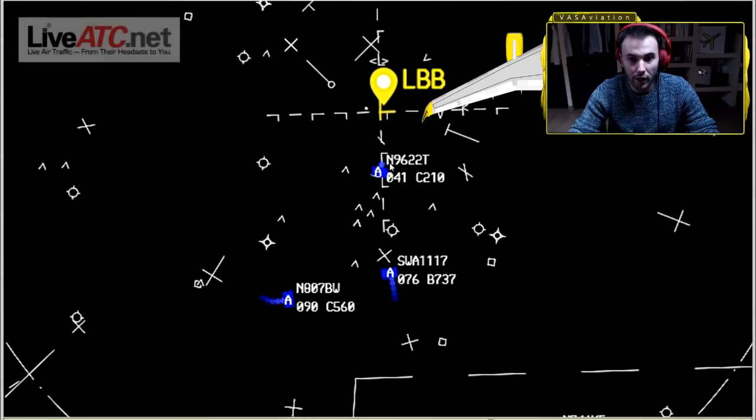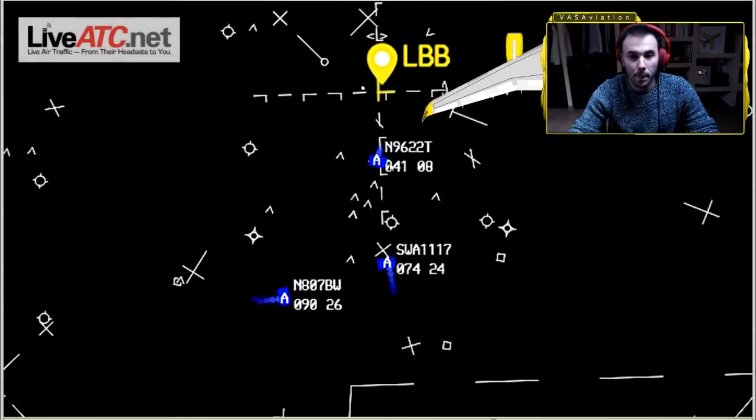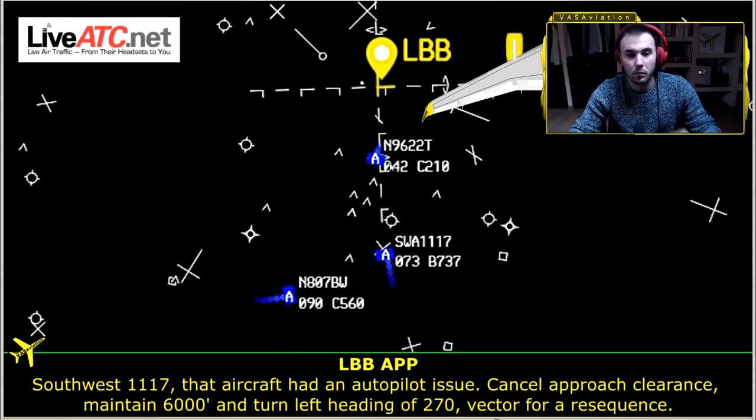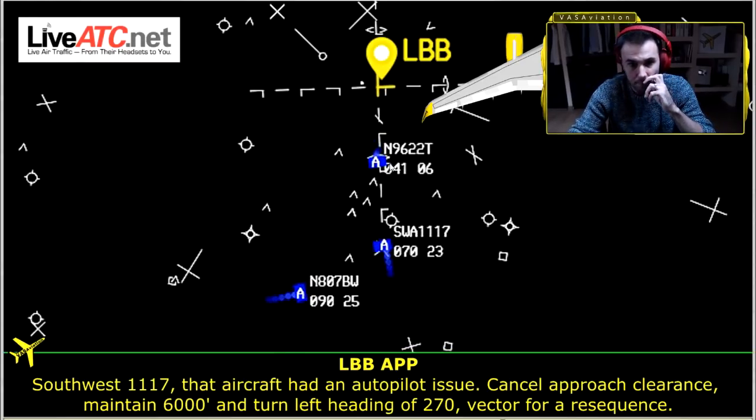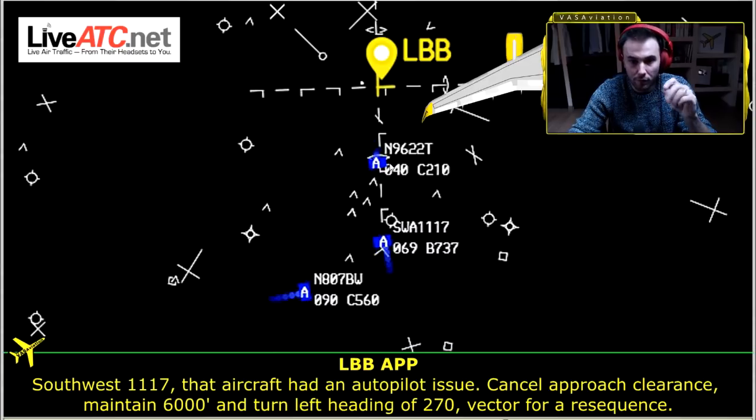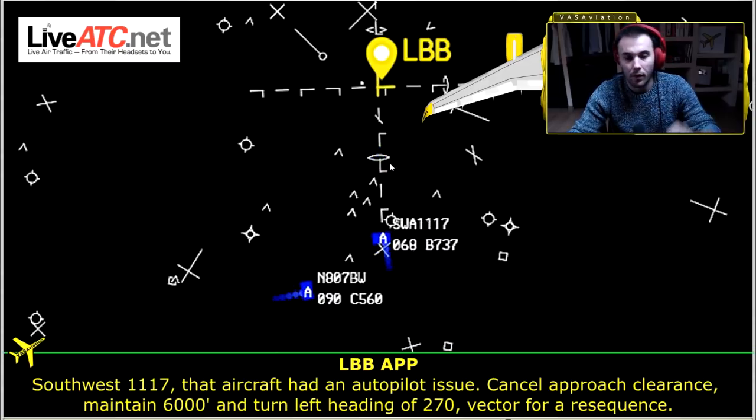4,200, 4,100. Southwest 1117, that aircraft had an autopilot issue. Cancel approach clearance. Maintain 6,000, turn left heading 270, vector for resequence.